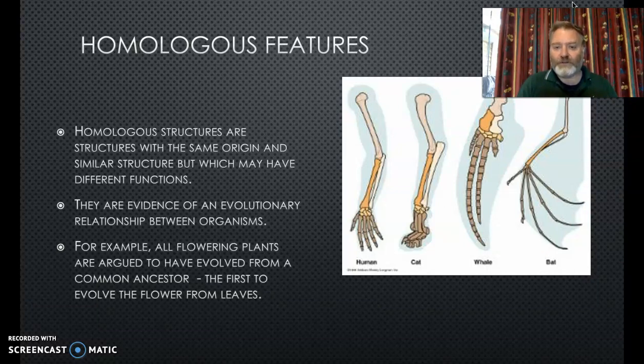In this case here we've got the forearm of a human, a mammal, the forearm of a cat, another mammal, the forearm, the flipper, of a whale, and the wing of a bird. These are four mammals, so we already know there's a linkage because we understand they're mammals. But here's some interesting evidence. These are colour-coded to give an indication of where these bones appear in each of these structures. So it's the same structure, being used for different things.